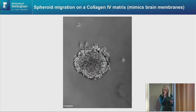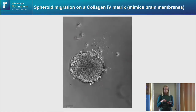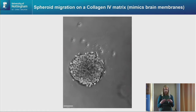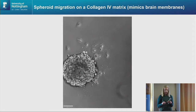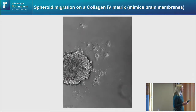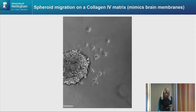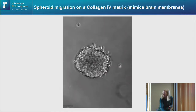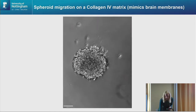Okay. So what we see here is the cells being placed on a basement membrane to mimic some of the barriers in the brain into the CSF or into the blood system. And you can see the cells start to migrate out and join together. So we can start to inhibit this process. What we also observed was that there were little tiny particles coming out ahead of the cells. So if you look more closely, I don't know how well you can see it on this, but there's some little dots there forming ahead of them. We were interested in what these were.